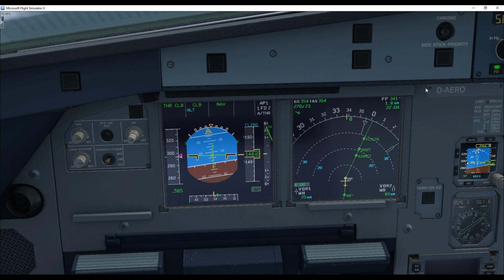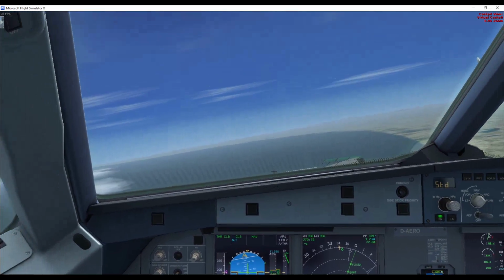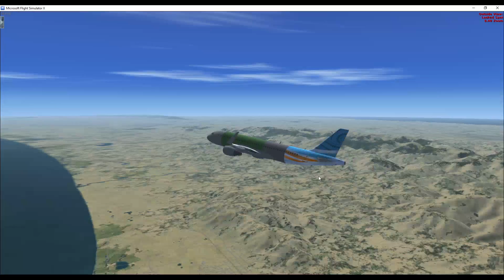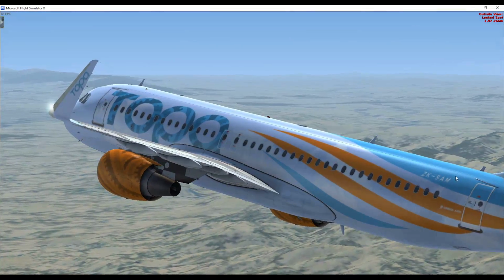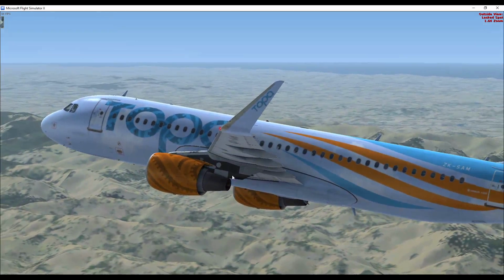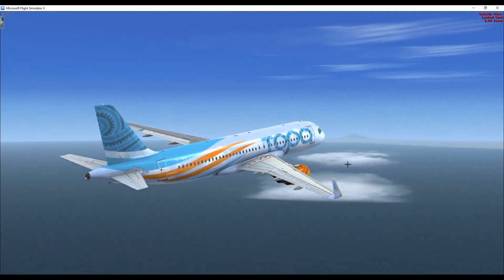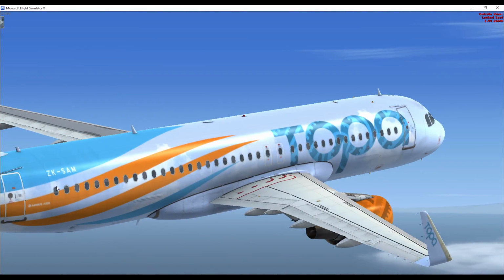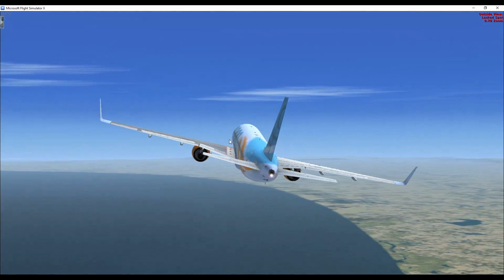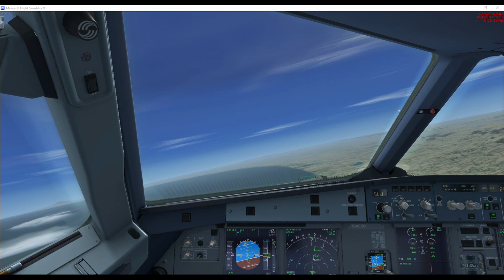Also, for some reason, there's a weird glitch with this livery. It says D Aero, which is the default registration of this plane, like before you add a livery to it. So I don't know what's happened there, because on the tail it clearly says ZK Sam. Also, the texture quality on this livery did used to be worse, but you can see there, look, Airbus A320 is a bit blurry. If you compare it to some of the other liveries, unfortunately it's a little bit blurry.